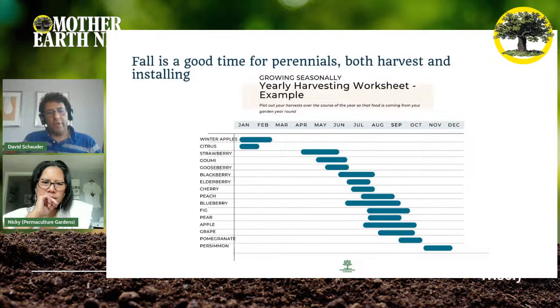And also, it's really good for berries. If you wanted to put in blackberries or raspberry canes, then the fall is also a pretty good time because the weather is usually a little wetter, a little cooler, and that helps these berries establish their root systems before the winter time.